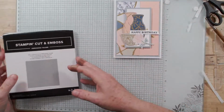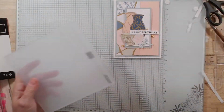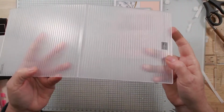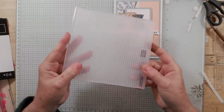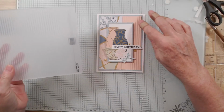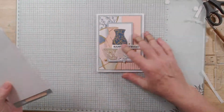We've had an embossing folder that had a really big corrugation in the past. But it's been replaced with this one that's really fine. So it's really a little up and down there. So I've used that for that piece of petal pink on the side there. So let's pop this one together as well, and we'll see how we go.